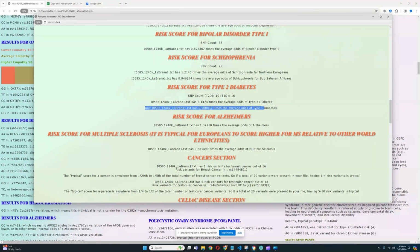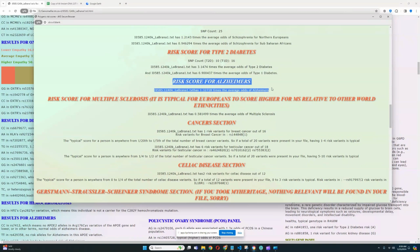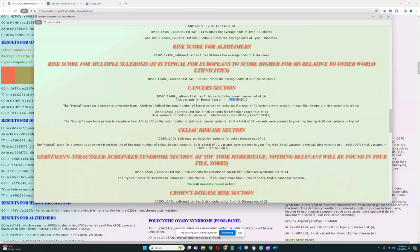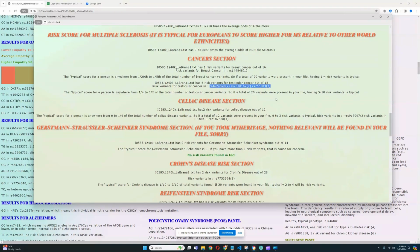And average odds for type 1 diabetes, above average odds for Alzheimer's, and low odds for multiple sclerosis. All right. He's got 1 risk variant for breast cancer out of 16, which is pretty low. He's got 6 risk variants for testicular cancer out of 18, which is really low. So he's definitely quite protected from testicular cancer.